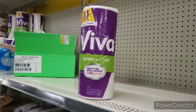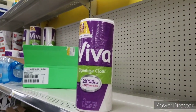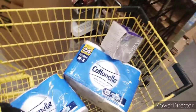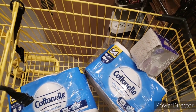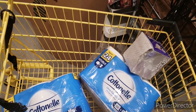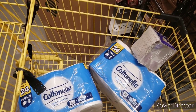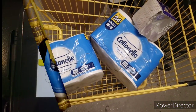We're gonna put this Viva back. If you don't have this here, you can get the Viva, so you'll be a couple more cents out of pocket. But this right here, 7, 7 is 14, with the digital it's gonna take off, plus the $3 off when you spend $15. So we're looking at about $11 and something before taxes. Yeah, I think I'm gonna get this deal here. Stay tuned for this deal.